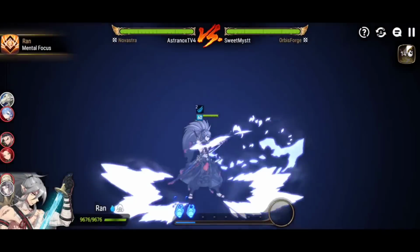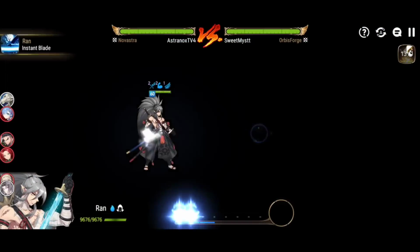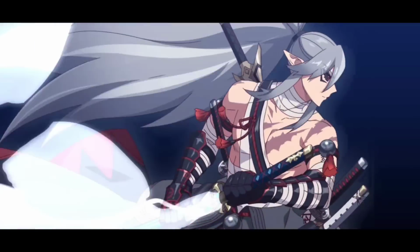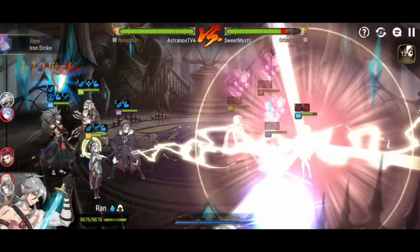You can just use the 20 souls and then build up 10 souls for her when it's her second turn to actually soul burn the skill number 1, which actually deals a lot of damage because it's the same multiplier as a single target attack without the soul burn.